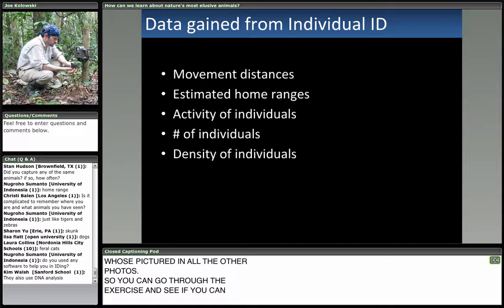Okay. So once we can identify these individuals, we can get a huge amount of data that we can't get from animals that we can't recognize. And these are some of the examples. We can figure out how far the animals are moving based on where they're photographed. We can figure out how big their home range might be. We can figure out the number of different individuals that we have in a particular area. And ultimately, we can figure out the density of animals.